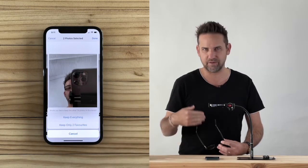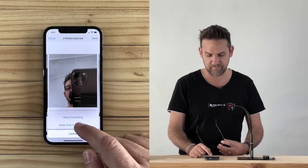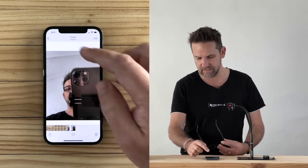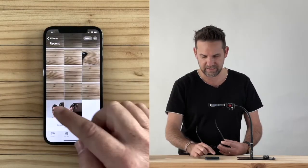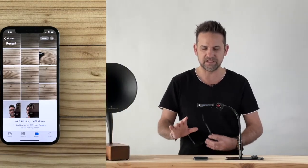But for me, the whole process of doing this is getting rid of the stuff I don't want. So I'm going to say just keep the two favorites. And then when I go back to my camera roll, again, what you can see there is just the two shots that I selected out of that sequence. So that's burst mode. That shows you how burst mode works. It's a great way of capturing a whole heap of photos with one click of the shutter, slid to the left, and then being able to go in and make some selections from those photos straight away.